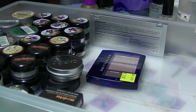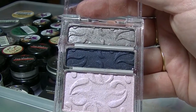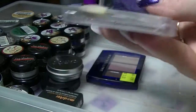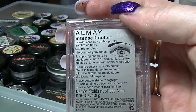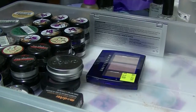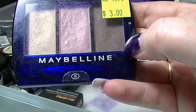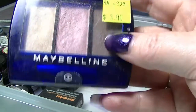I have this one from Elme, which is actually really pretty. I really like that blue, such an intense blue. This one is for blue eyes, the trio for blue eyes. You know when Almay was doing that, everything for a particular eye colour. It's a really old Maybelline. This is Oola Latte.